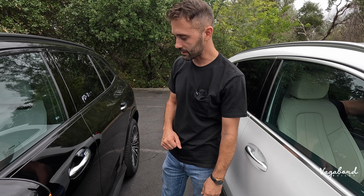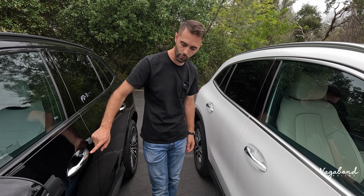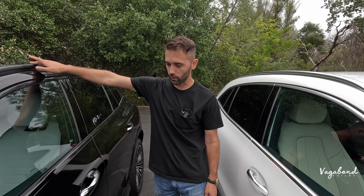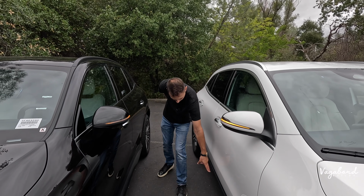Over to the GLC. GLC does get keyless fob entry, again, different look on the handles, and we have high gloss black because it's the nightshade package, as well as matte black plastic roof rails, and the bottom trim is matte plastic on both.